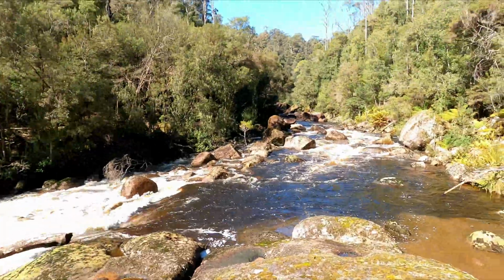Well, made it down to the river, and I think there might have been about 4 or 5 trees down in total that I had to clear out. And yep, she's running fast. Check this out.